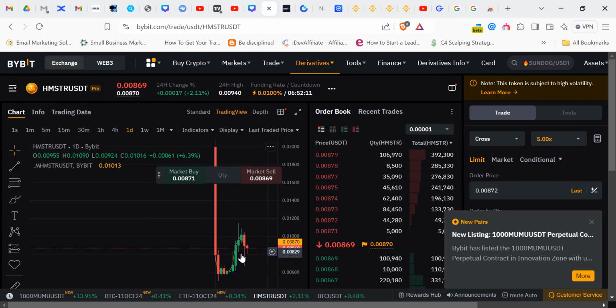With what you have here, and this rejection, we need to watch out how this plays out today. Today is the 24th. So by the time this one closes, tomorrow may do a retest, and then we might see it pushing up on the 26th. That's 1 p.m. UTC, which should be 2 p.m. our local time here in Nigeria. In any case, this is the price of Hamster currently on the Bybit derivatives market.